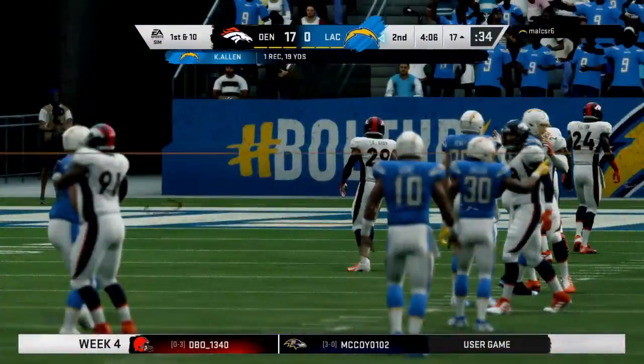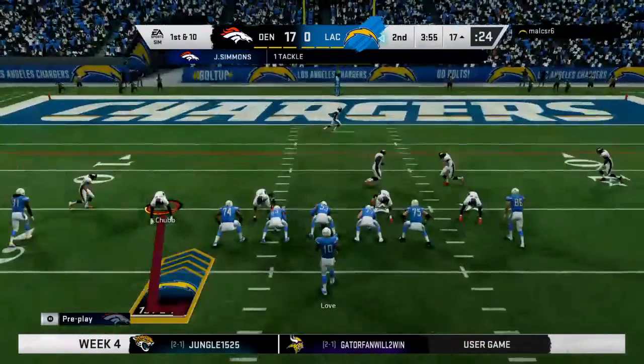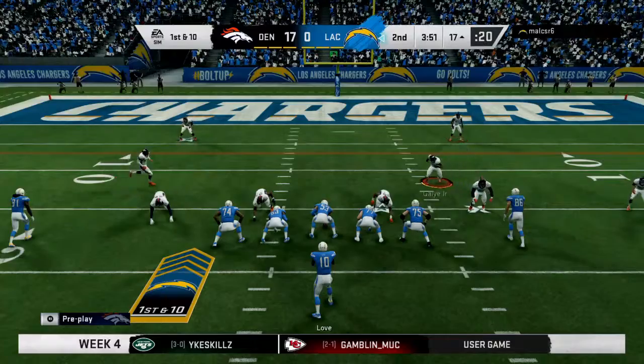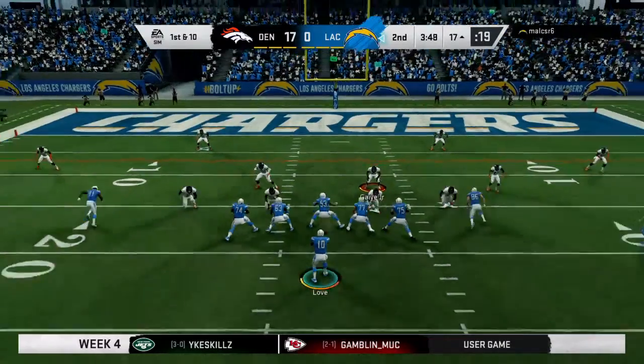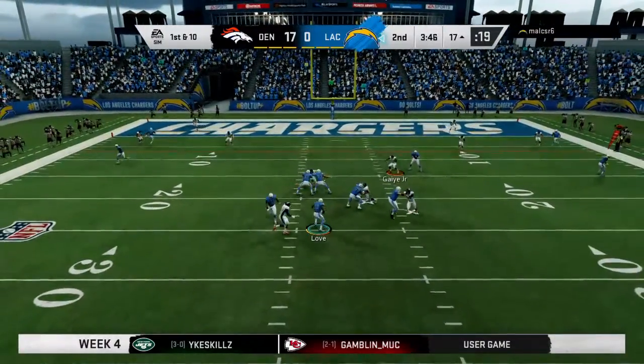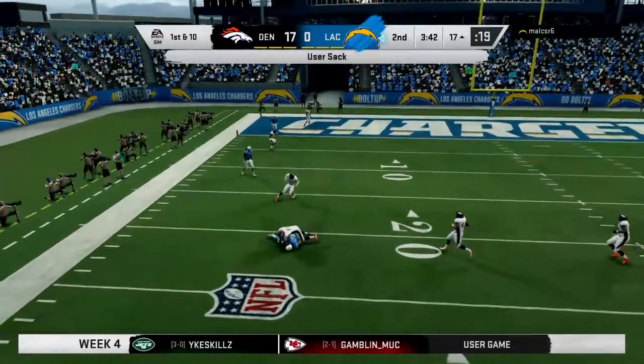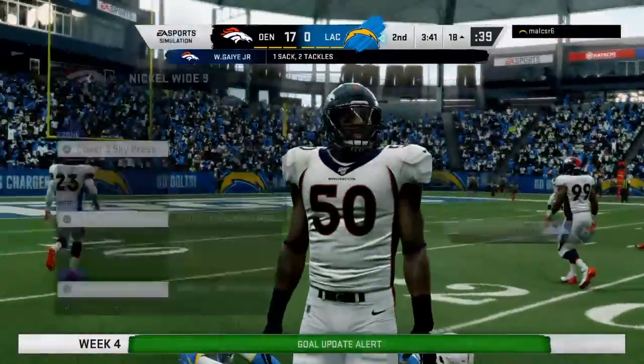Allen's first catch. Good for a first down. A first red zone opportunity here for the Chargers. They've got a 1st and 10 at the 17. From the gun, Love. Buying time to his left. And he's going to have to eat this one as down he goes.